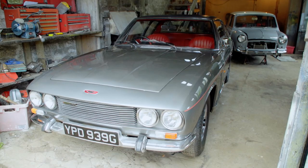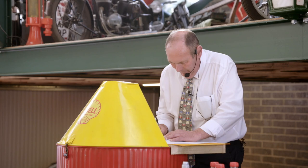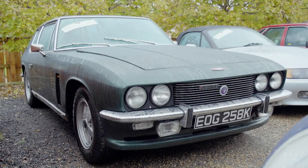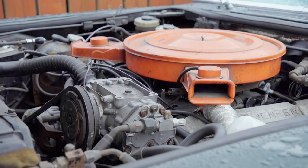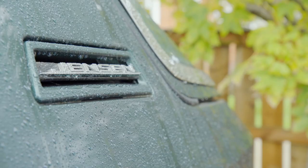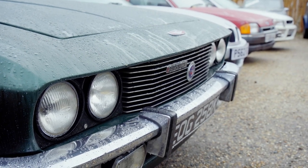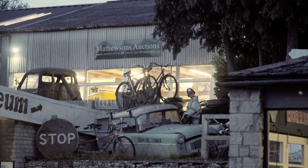In other news, having scored a duck with the first Jensen Interceptor, Derek had a second chance with this 7.2-litre Mark III. In need of some care and attention in all departments, the low reserve was a sensible 10 grand, and it was one of the last cars to go under the hammer on a cold November afternoon.